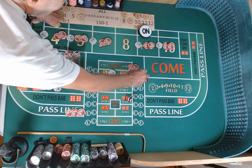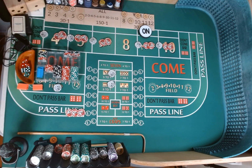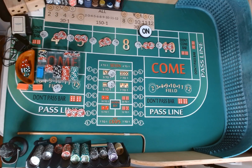We are going to rack $30. We're not coming back out. We'll tell you what, we'll put a dollar in for the dealers out of their tips. Keep one of them out there.